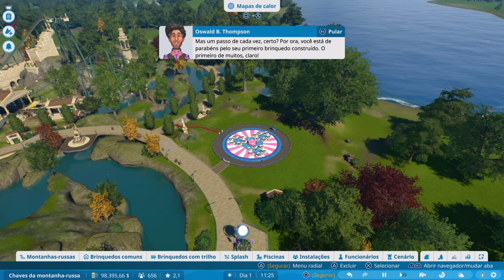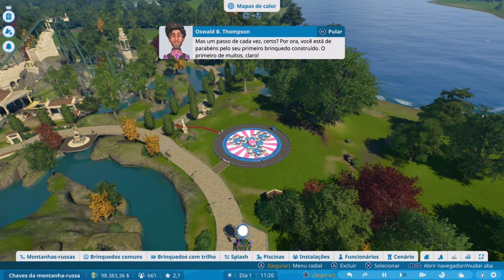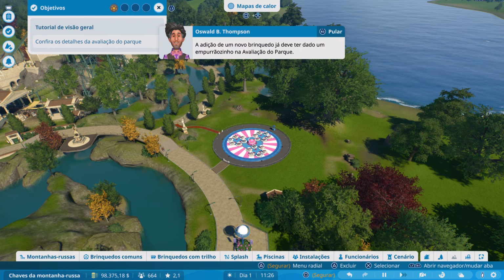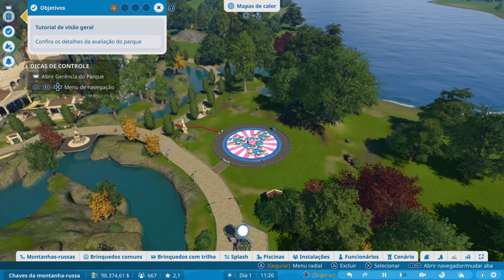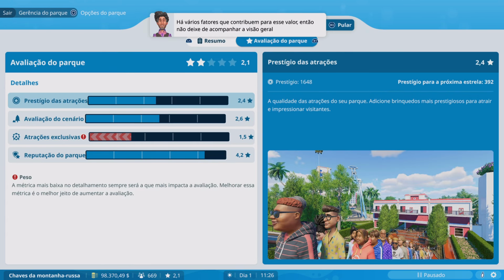For now, a very well done and a shiny medal earned. That's your first ride built, and I'm sure it'll be the first of many. The addition of a new ride will have given a slight boost to our park rating. Multiple different factors contribute to this rating. So, you'll want to pay attention to the park rating overview. The better the rating, the more guests will visit.